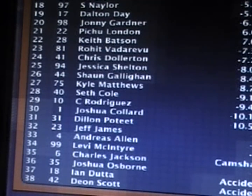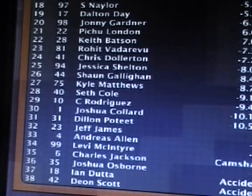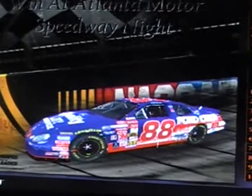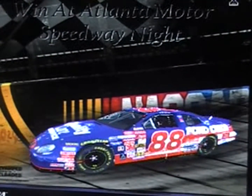Cars out of the race, Charles Jackson, Ian Dutta, and Dion Scott. Jackson had a camshaft problem, but for all intents and purposes, that's an engine problem. Joshua Osborne, 36, 3 laps down. But a big win, definitely, for Tyler Batson, car 88. The Ford credit Ford for Yates Racing.